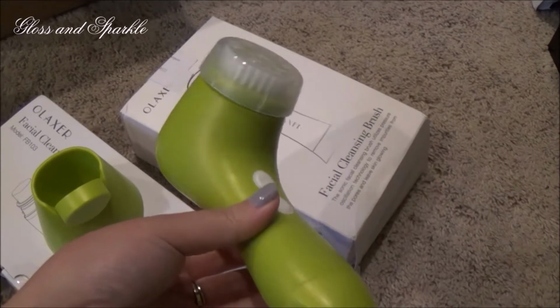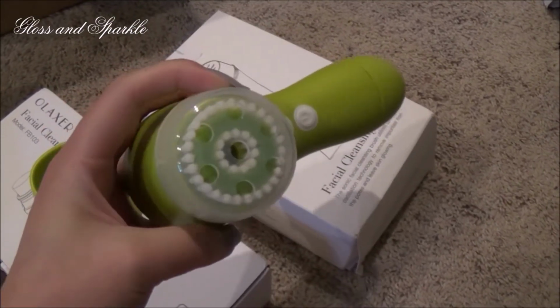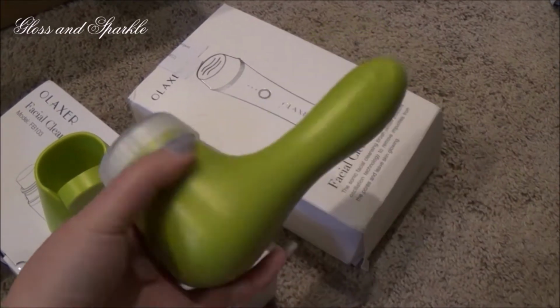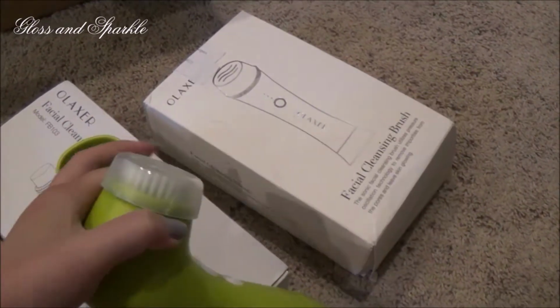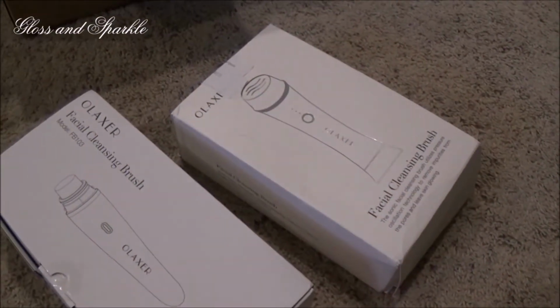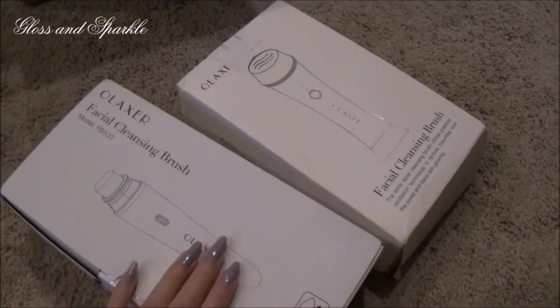And I was disappointed because this looks like it could be a cheaper alternative to the Clarisonic. I don't know. So I was never able to use it. And these are from the same brand, so we will see how these work out.